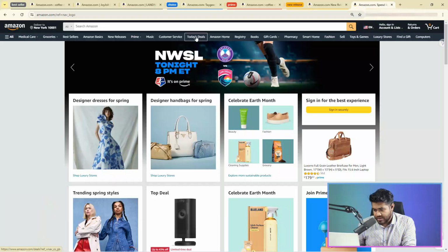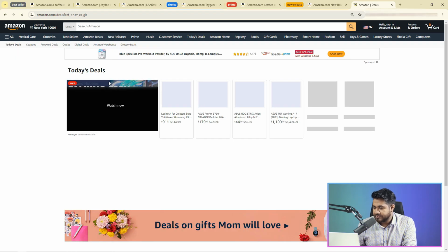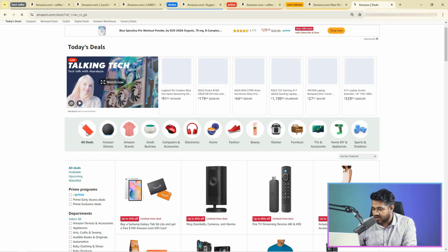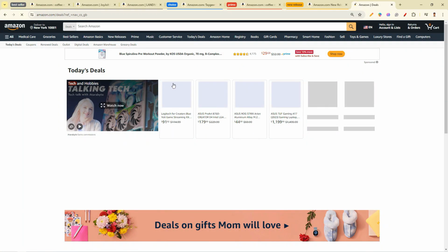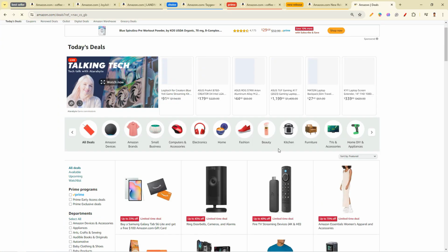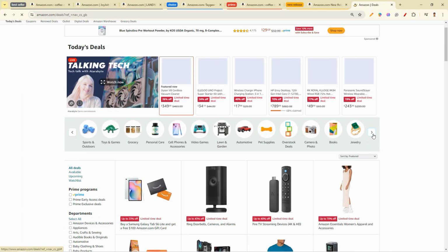Another important badge is the Limited Time Deal badge. Simply select Today's Deals here. These are the product categories, and below that you see the timed deals of different products. Limited Time Deal or Deal of the Day badges show special offers that are only available for a short time. These deals are featured on Amazon's Today's Deals page, which gets a lot of visitors. The Deal of the Day badge is orange and appears above the item's price.